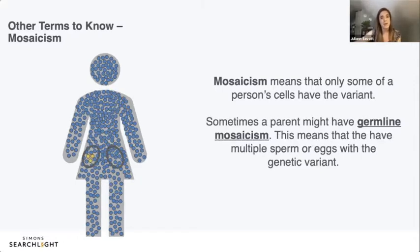Sometimes we also might come to learn that a parent has a specific type of mosaicism called germline mosaicism. This means that more than one of a mother's egg cells or more than one of a father's sperm cells, what we call their germline, have the genetic variant. Our current technology doesn't allow us to detect germline mosaicism through our testing of blood or saliva samples, but sometimes this is identified when parents have more than one child with the same genetic condition, but they themselves don't have the variant found in their blood or saliva samples.